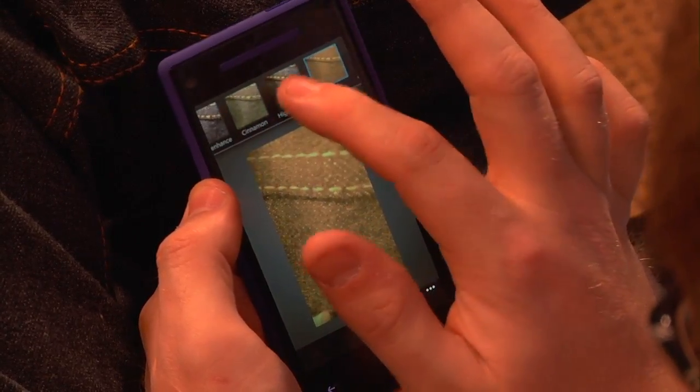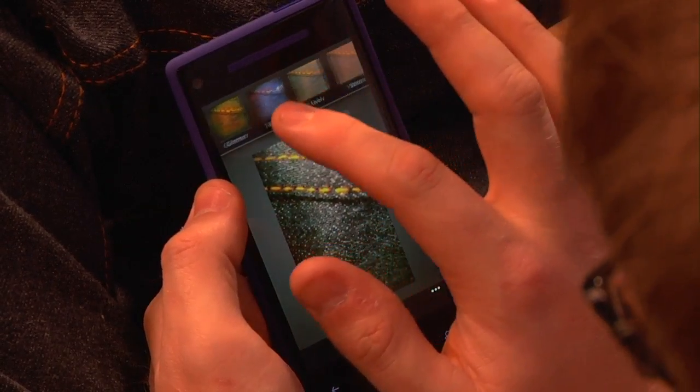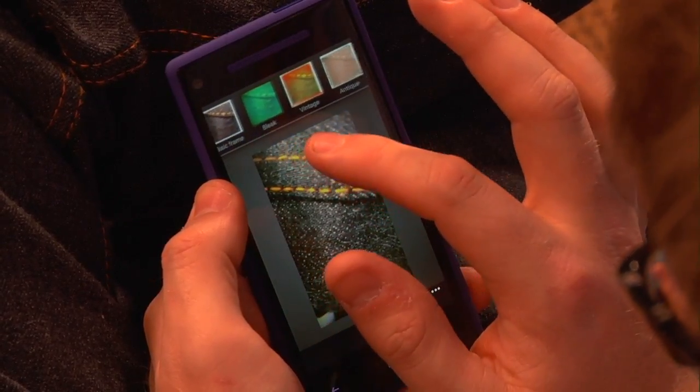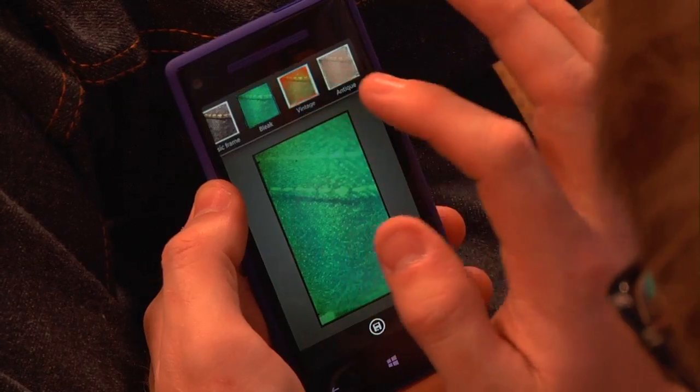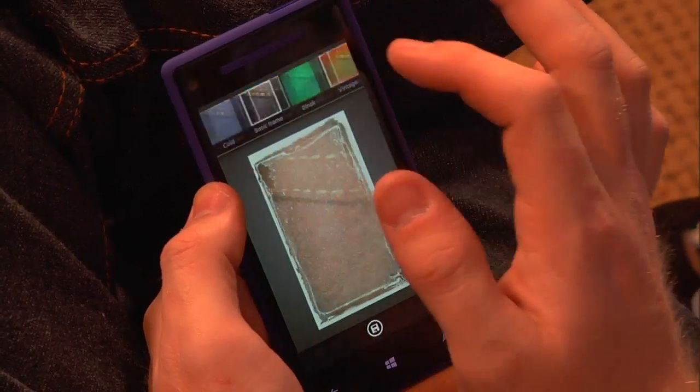High contrast. You want high contrast? Lo-fi. Give me lo-fi. Do we have lo-fi? I don't see lo-fi. Basic frame. Bleak. Oh, that's very bleak. Yeah, vintage. Oh, they're not very good. Yeah, I mean, they're filters. They're terrible.